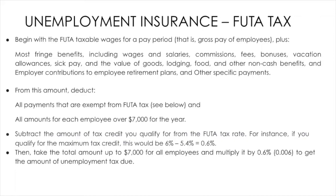Let's review the steps again. First, begin with the FUTA taxable wages for the pay period, that is your gross wages of the employees, plus any fringe benefits paid, including wages, salaries, commissions, fees, bonuses, vacation allowances, sick pay, and the value of goods, lodging, food, and any other non-cash benefits, and the employer contributions to the employee's retirement plans and other specific payments. From this amount, deduct all the payments that are exempt from FUTA tax, and also the amount for each employee that is over $7,000 for the year.